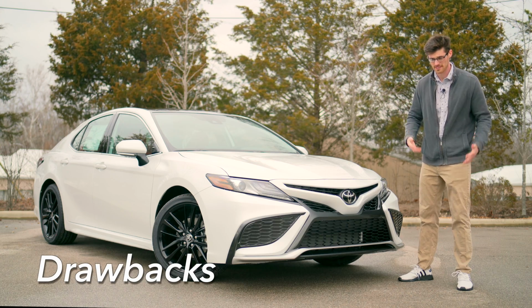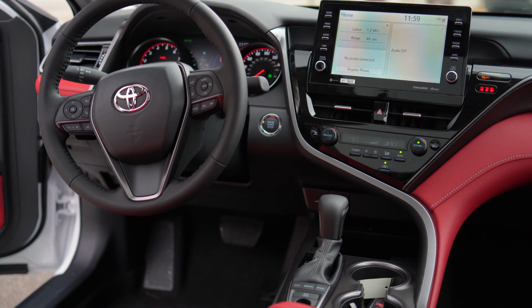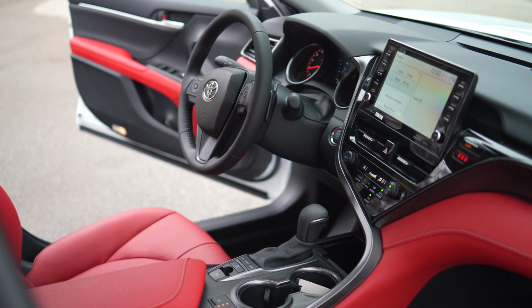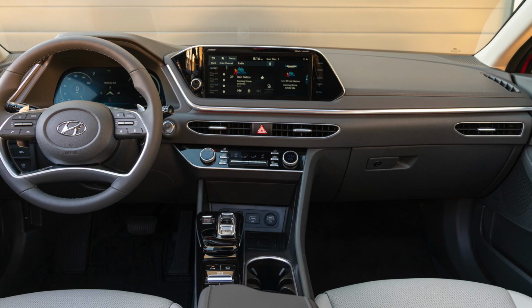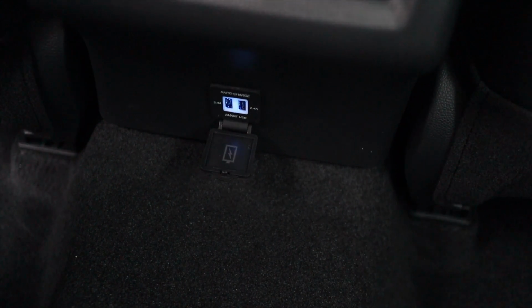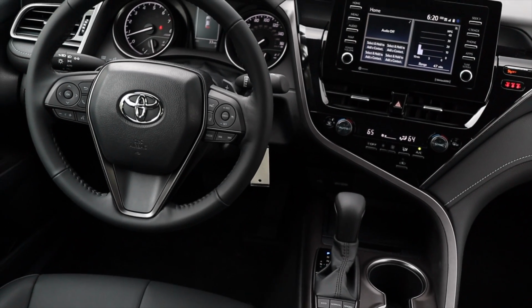But no car is perfect, so let's talk about the downsides. First and foremost, that infotainment system. I also think while I do enjoy the interior, that dated factor to it is really becoming more apparent when you start looking at vehicles like the new Hyundai Sonata or Honda Accord. It's also missing rear seat vents on half of the trims, and you have to individually accessorize rear USB ports. You also have Apple CarPlay and Android Auto, but it's not wireless.